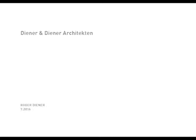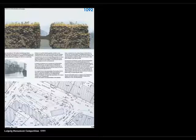Okay. So, let's start. In a competition design, it was in 1999, a hedge retraces the floor plan of the synagogue that was destroyed in 1938 and marks the place as a memorial. A 3.5-meter high hedge encloses the central nave of the synagogue, which stood on the same spot. The hedge is trimmed along its inner surface to retrace the interior space of the synagogue. On the outside, the hedge is left to grow naturally.